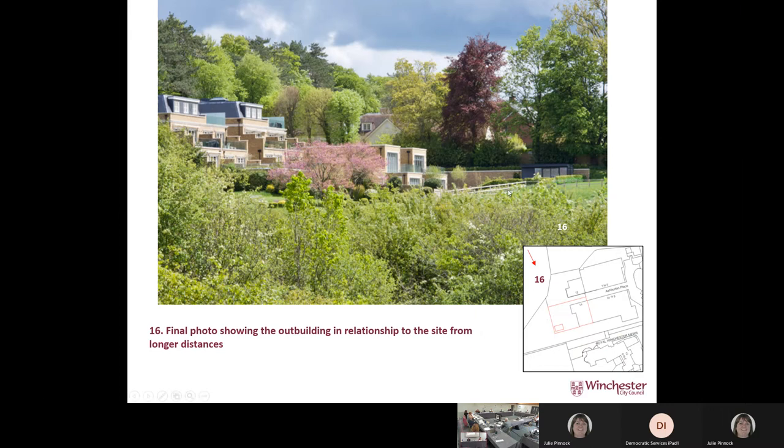And this is a final photo showing the development from a longer distance with the outbuilding here on the right into the upper raised garden. Beyond this is the communal garden space for the residents. And of course, I'm standing approximately in the land beyond, assuming it would be near the golf course.